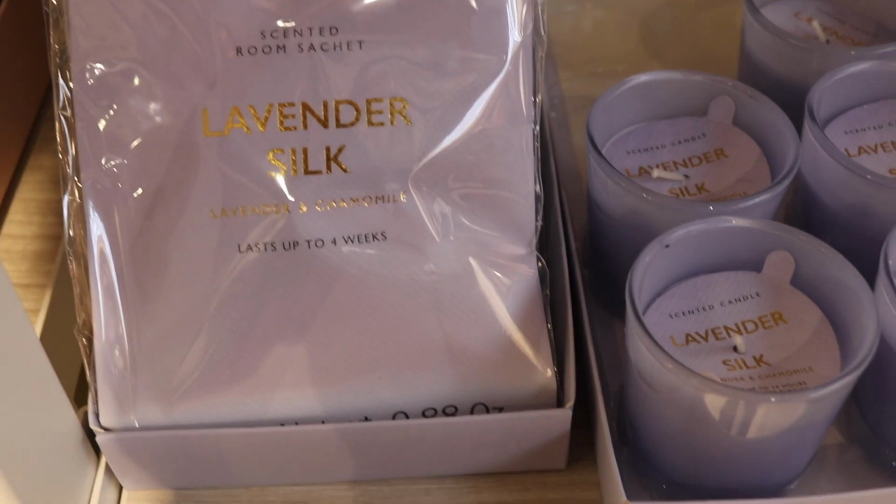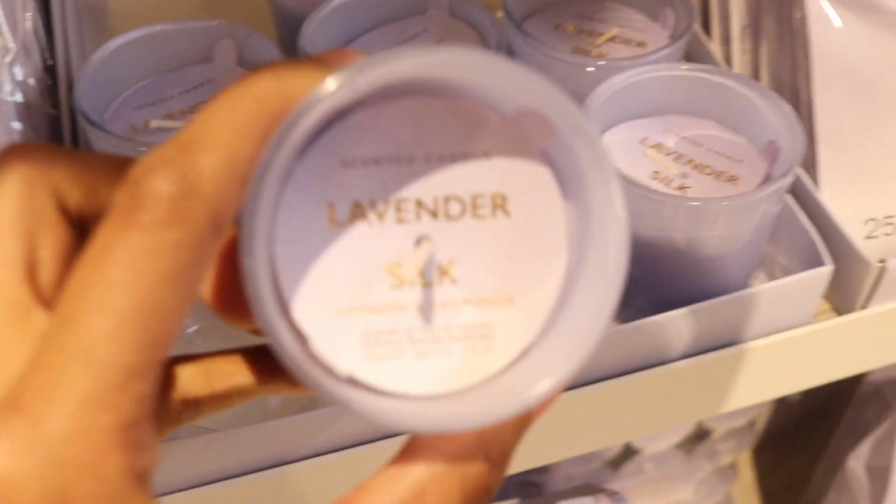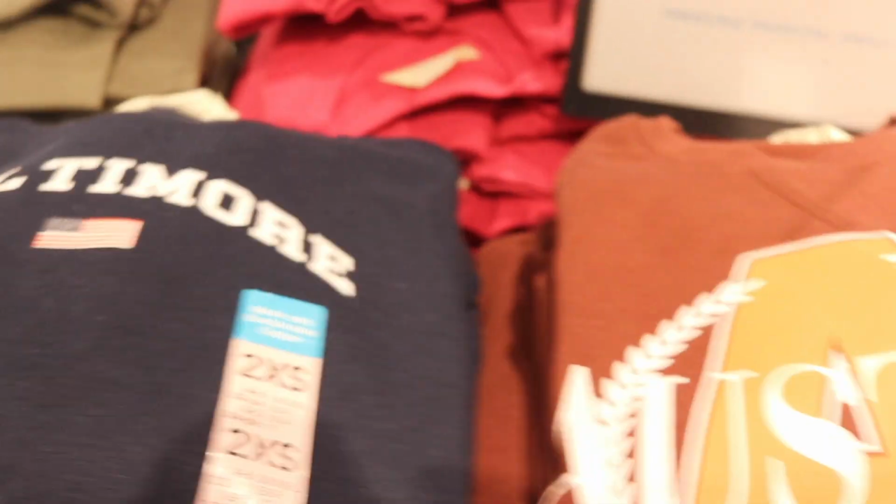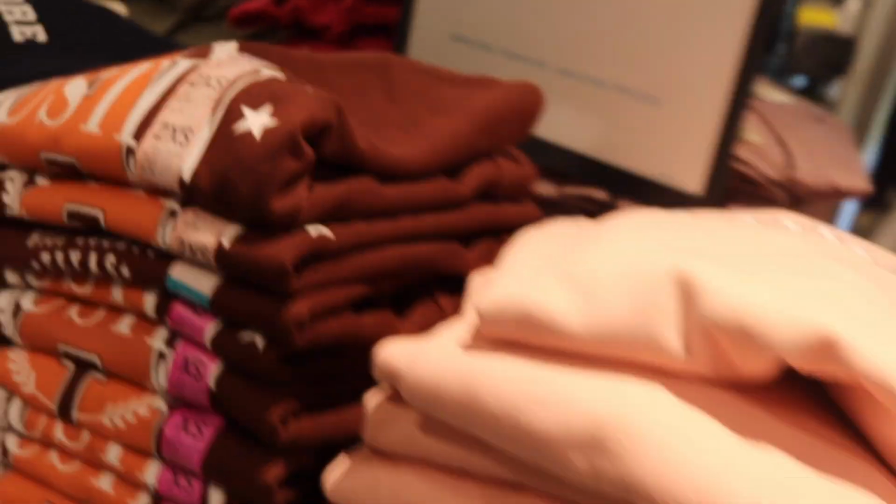So, I have a ladybug situation going on in my room right now, and I hear that lavender repels them. So I'm gonna grab some of these for 80 cents. How cute. I have a ton of these crew necks that are $8, guys. Definitely check out Primark for the holidays.